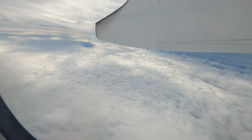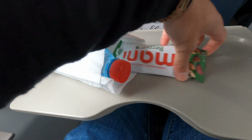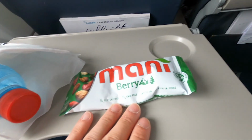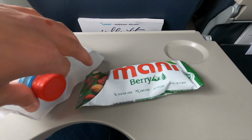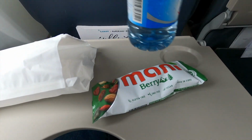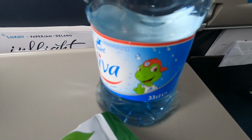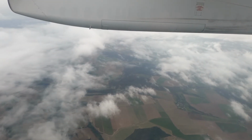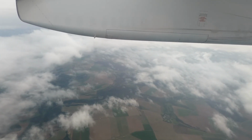At cruising altitude, another contact tracing form was handed out, along with a small snack of water and mixed nuts with dried cranberries. Going deeper into France, the overcast grew, but you can make out the countryside while approaching into Paris.